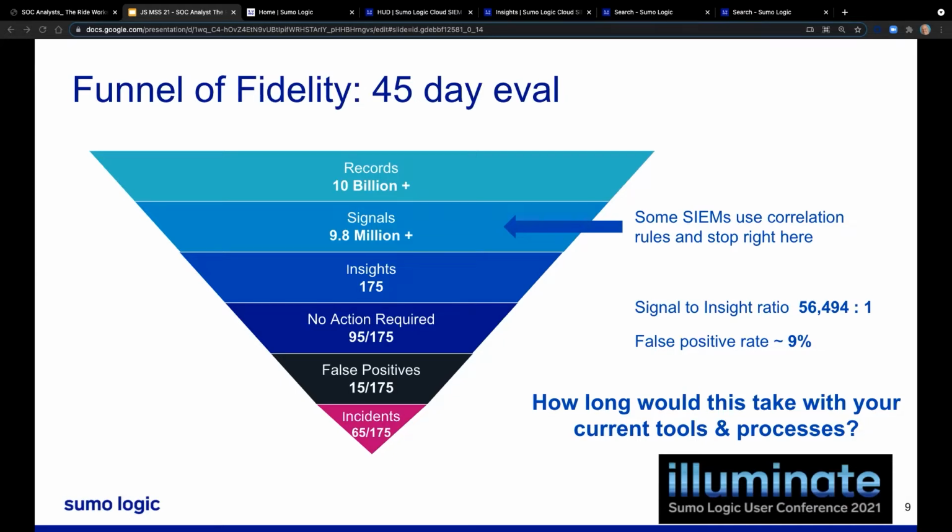So just the orders of magnitude difference between 10 billion records and handing off to the customer 175 insights that they're going to look at over 45 days. Now they have the ability to get their arms around the problem.